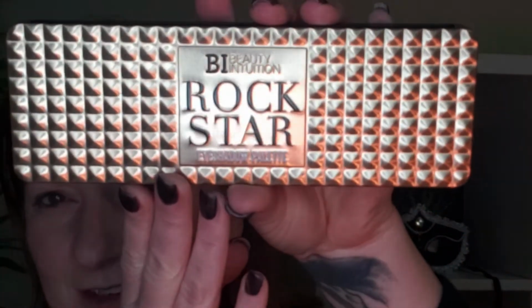Eyeshadow. I didn't find an eyeshadow primer either. Surprise. They have a lot of things, but there were a lot of empty spots, to be quite honest, where I knew there would be things and there just weren't. This right here is the Beauty Intuition Rockstar Eyeshadow Palette. I thought it was cute, and it was $5. This is 12 perfectly pigmented shades designed to be worn solo or blended together as desired.